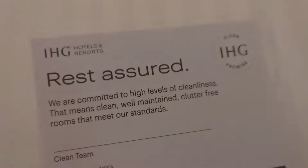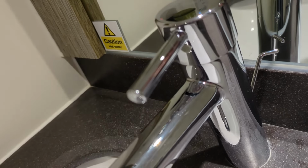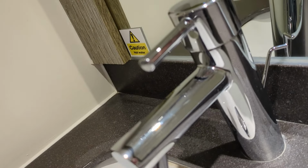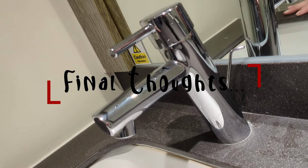On the bed at check-in, I got these little pack of custard creams and a rest assured notice saying that they'd clean the rooms, although they'd forgot to mark it. But you could tell they'd clean the rooms. All the things like the taps were looking nicely polished, and overall the room was in really good condition.